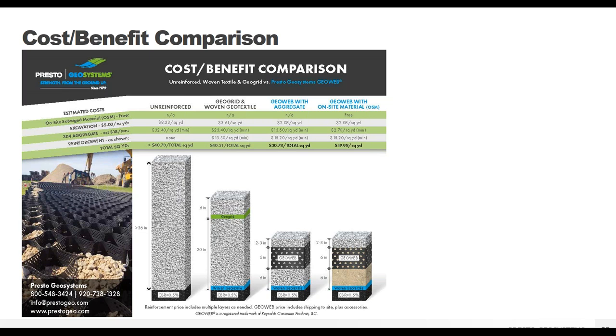The comparison shows the difference in both price and cross section depth for an aggregate-only section and a section reinforced using geogrids and geotextiles, and two sections showing the use of GEOWEB, one with aggregate and one with salvaged on-site materials as infill. So you can see how the GEOWEB system is both thinner and less expensive than other methods.